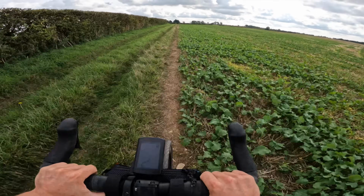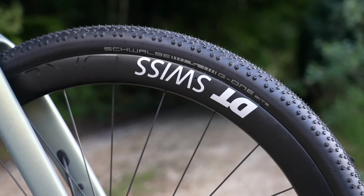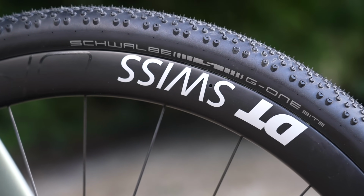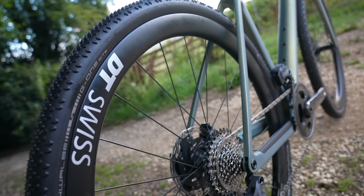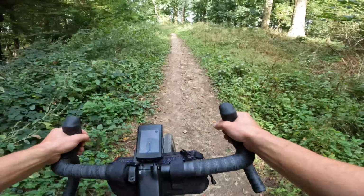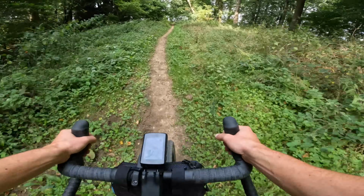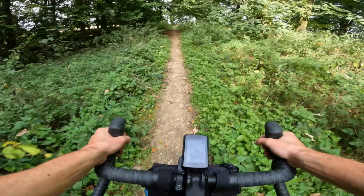Despite its big focus on aerodynamics, they haven't skimped on tyre clearance and versatility as well. So the bike comes with some very generous 45mm wide tyres and a Schwalbe bite, so a really good tyre for riding in soft conditions. Normally we see brands put a very slick, fast rolling tyre to flatter the bike when it's dry and sunny, but for riding my local trails in the UK, in the autumn, going into winter, these tyres are an excellent option and mean there's one less thing to upgrade, less money to spend on new tyres straight out of the box.